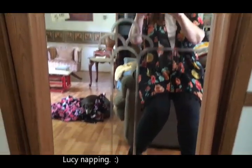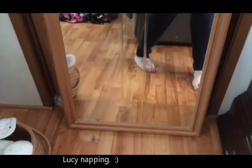But I found quite a few things that are really nice, and the most I spent for anything was $5, and I'll show you that item first. So this was the $5 item. It's this mirror here, and as you see, I paid $5 for it. And it's a really nice mirror.